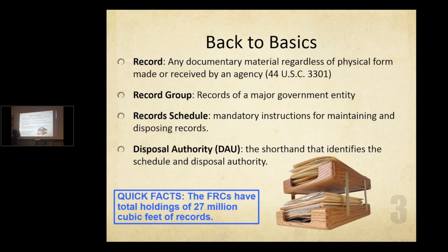So a record schedule refers to all of that together for a particular record group, which, as I said earlier, usually corresponds with a particular agency. And finally, the disposal authority, the shorthand that identifies the schedule and the disposal authority. A disposal authority is the official name of the record series. And that's what we use to label transfers that will tell us later on how long we're going to keep it and whether we're eventually going to accession it to the National Archives Permanent Collection or just get rid of it.